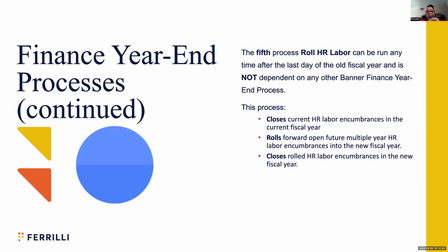The fifth process, of course, you're rolling your HR labor. These are the things that Brenda talked about. It can be run anytime after the last day of the old fiscal year. It is not dependent on other banner finance years, but don't forget rolling it and making it active are two separate things. We're just talking about when you can roll it in. This process will close the current labor encumbrance in the current fiscal year, roll forward, open multiple fiscal years, labor encumbrances, and then close those encumbrances in the new year.